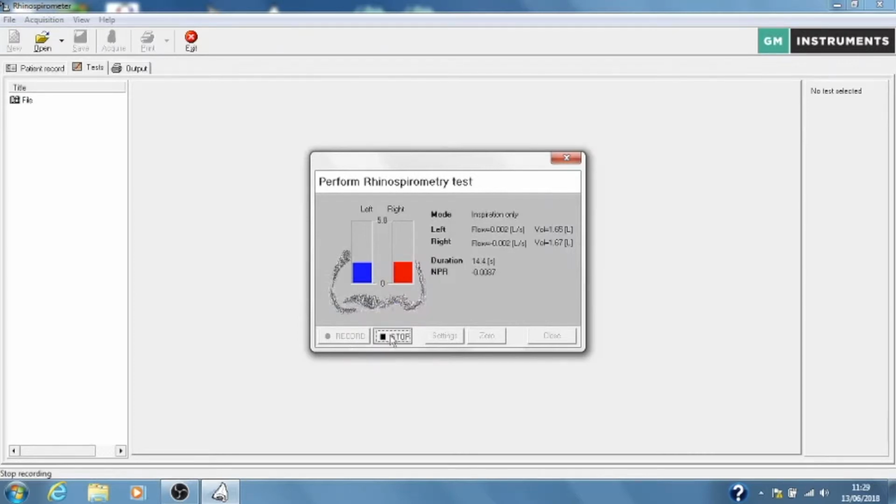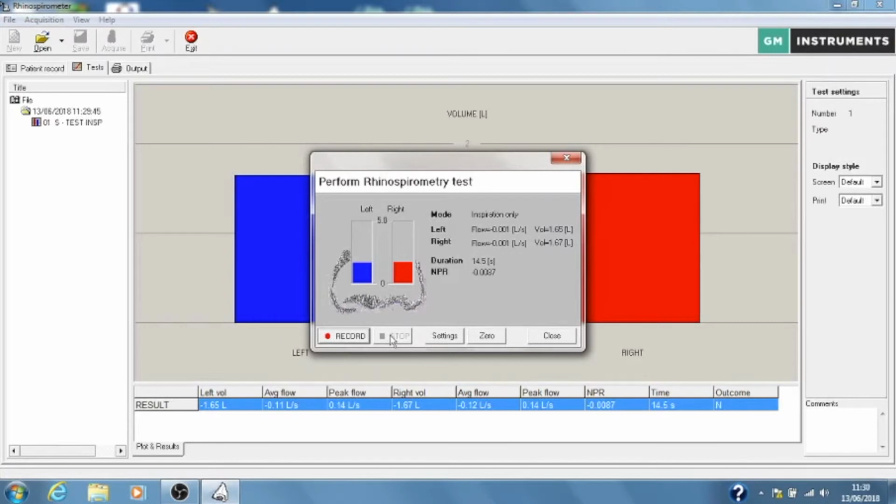And we now have on the meter two readings, roughly 1.6 litres, and on the bar graph here, two blocks of colour, both of which are virtually the same size. So at the present time, my nose is really fairly clear and equal on both sides. If one side had been more obstructed, then the bar graphs would show that difference.